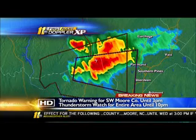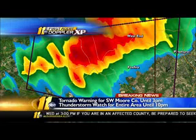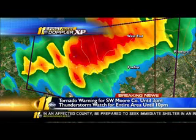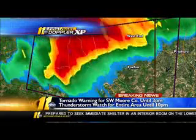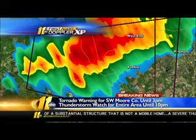Let's get a little bit closer in now and analyze this. There's Foxfire. I'm going to loop this so you can see the direction that it's moving. See this right in this area? I'm kind of following with the cursor. Yeah, this is the possibility of rotation in this area, moving right towards the Foxfire area.